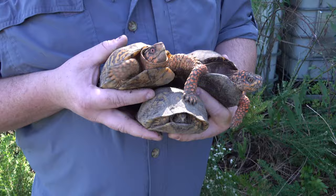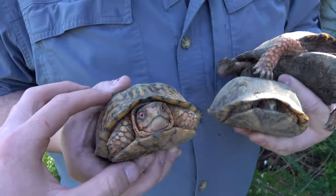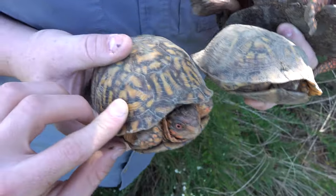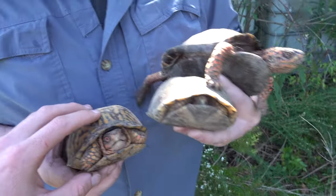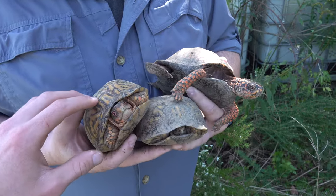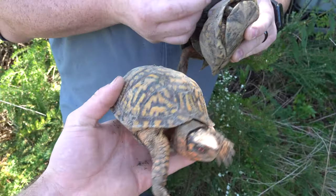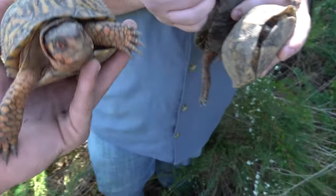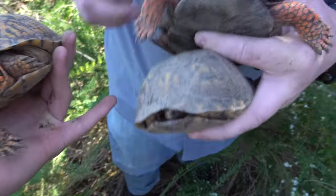That's insane. Okay, so look at this. We've got all three turtles right here. Two eager males. They're really pretty. We're gonna wash them off and get them in some water. There's a puddle back that way. You know what's crazy? You don't know how long they've been in there. Look how worn down its nails are from trying to get out. That's sad. Yeah, they're completely worn down. Could be, yeah.